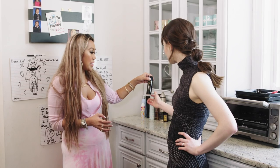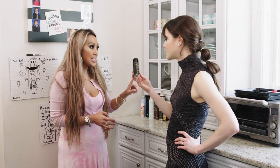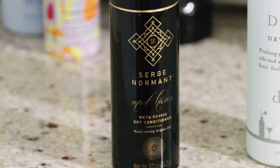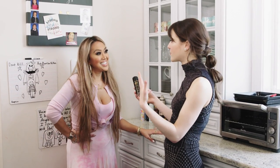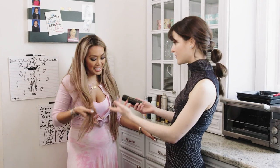Love the Serge Normant Meta Revive dry conditioner. It's really great. I think a lot of people don't know that dry conditioner exists. You use dry shampoo and your roots are greasy, but then your ends can get dry. Exactly. So there you go.